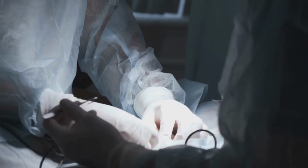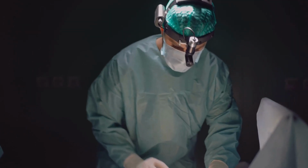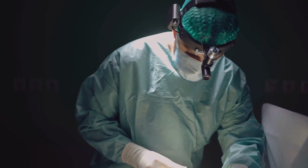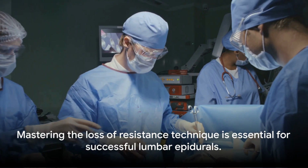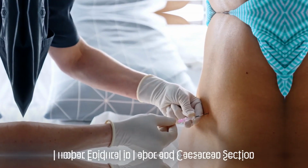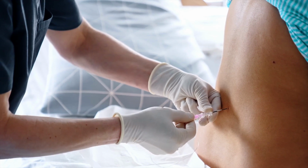In a nutshell, the loss of resistance technique is a vital skill that requires practice and finesse. It enables the anesthetist to feel their way into the epidural space with precision and confidence, ensuring the safe and effective delivery of anesthesia. Mastering the loss of resistance technique is essential to ensure a successful lumbar epidural. Lumbar epidurals have proven to be extremely beneficial during labor and cesarean sections.